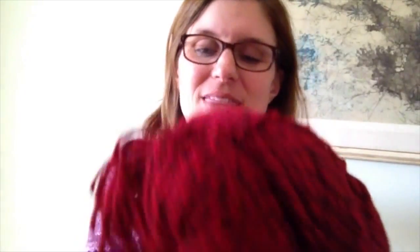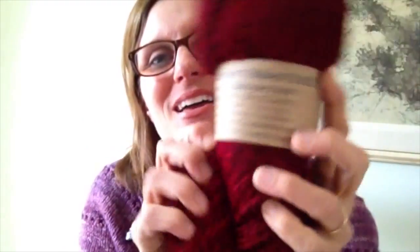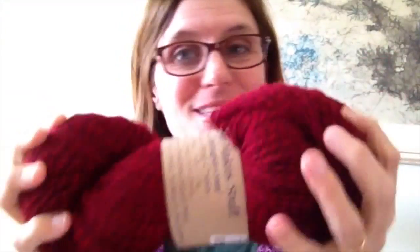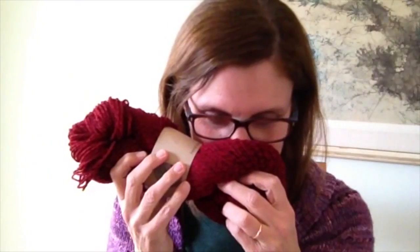It's 280 yards, 4 ounces, 100% Cormo merino crossbred wool. I love this. Hand dyed with love, made from sheep to skein in the Northeast. So, who can resist that? It's like a light worsted DK weight, and I don't know what I'm going to make yet, but it's going to be good. Whatever I make is going to be really good.